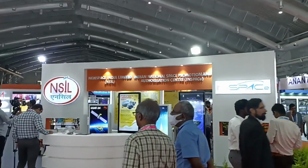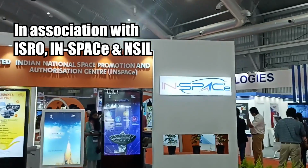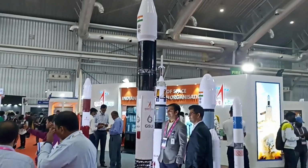The Space Expo is organized in association with ISRO and InSpace. InSpace is a single window autonomous agency under the Department of Space, Government of India.